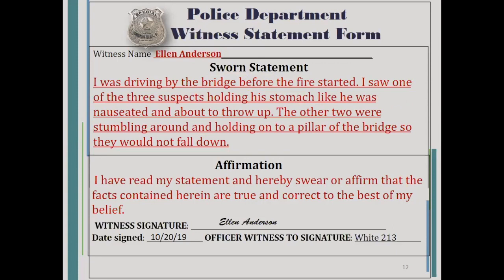Our second witness statement from Ellen Anderson. I was driving by the bridge before the fire started. I saw one of the 3 suspects holding his stomach like he was nauseated and about to throw up. The other 2 were stumbling around and holding onto a pillar of the bridge so they would not fall down.